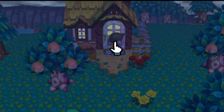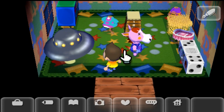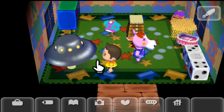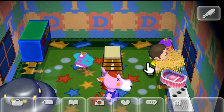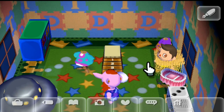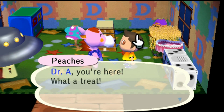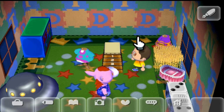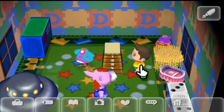Is there someone else awake here? Peaches, what are you doing awake? What do you have to say at this early hour? Whoa, she has a flying saucer, and she also has some wheat. You can stand in the wheat, and you can rustle around in the wheat. That's awesome. Dr. A, you're here. What a treat. Is this a drawer? No, I don't know why. I'm not actually sure what that is.